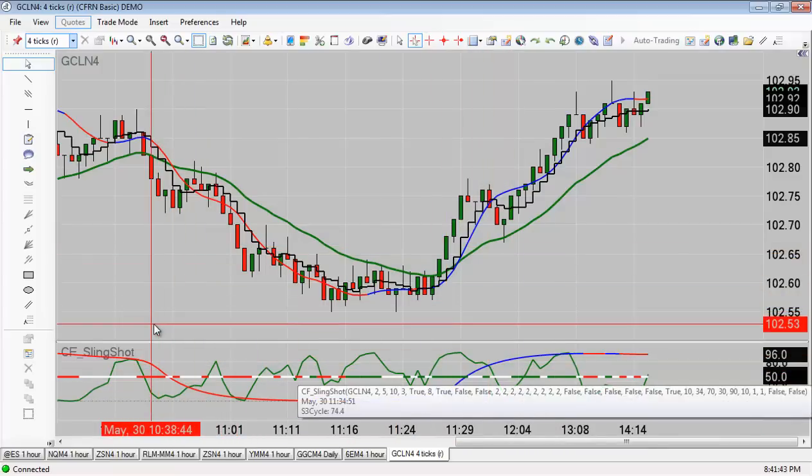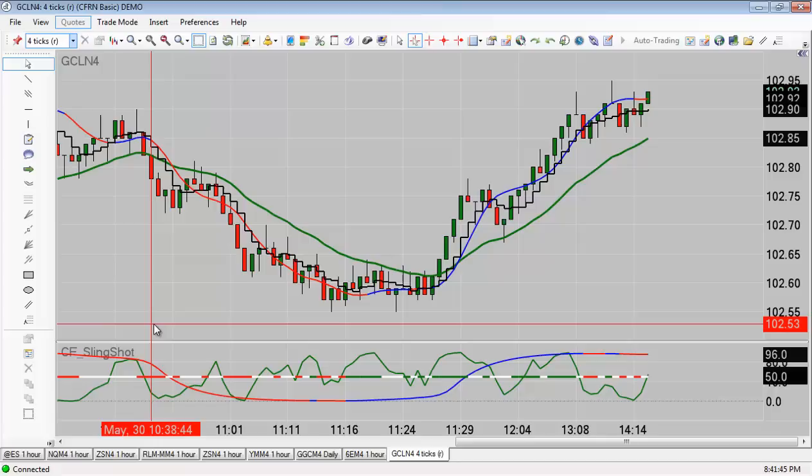We use this to trade the S&P E-mini 500, the Russell. We use it for gold, we use it for crude, we use it for soybeans, we use it for any commodity contract that you want to trade, or any E-mini futures contract that you want to trade. On every market, we use the exact same setup, the same 2 indicators, and the exact same time frame.